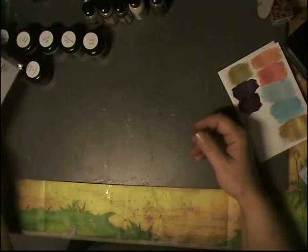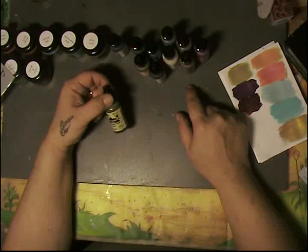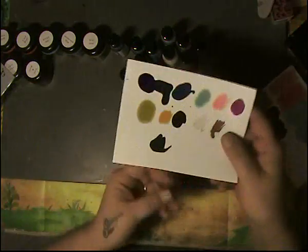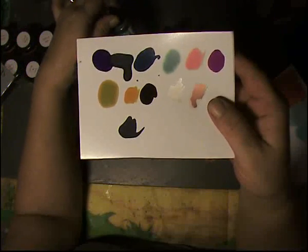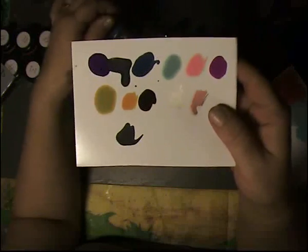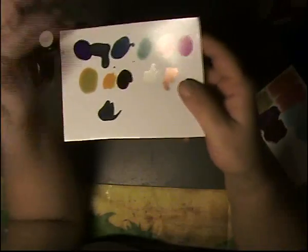I was sad to have to go out and start looking for it again. And then I got a whole bunch of Tim Holtz Ranger alcohol inks, and these are the colors. So I got Indigo, which is the very first, Mermaid, Stream, Cloud, which is this light blue. This is a beautiful color here.